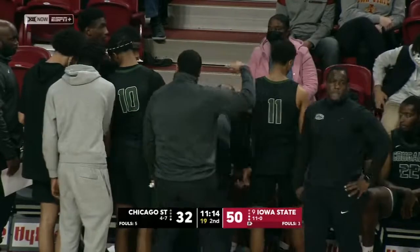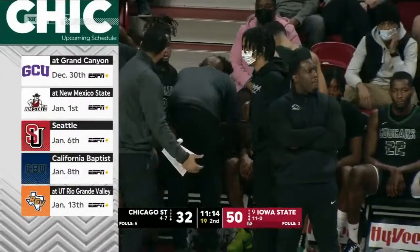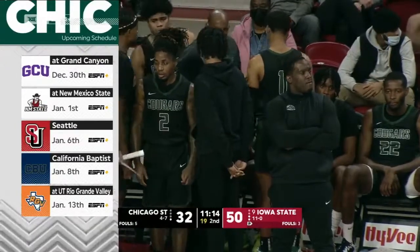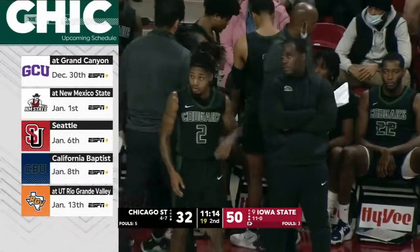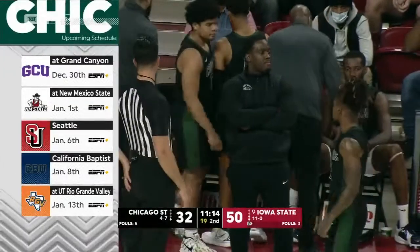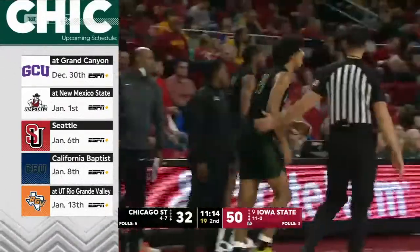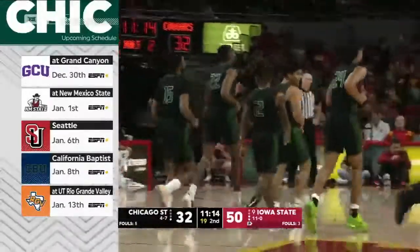Courtside with Scott Christopherson. I'm Brent Bloom. Iowa State leads 50-32 over Chicago State. The Cougars get into conference play after a break. They open December 30th in the desert at Grand Canyon, then stay on the road to meet New Mexico State. New Mexico State and Grand Canyon, the top 2 teams in the WAC, expected to be the class of that conference. And for Chicago State, a lot of long road trips to the West Coast when it gets to travel. Start your conference season out with 2 road games against the 2 best teams.